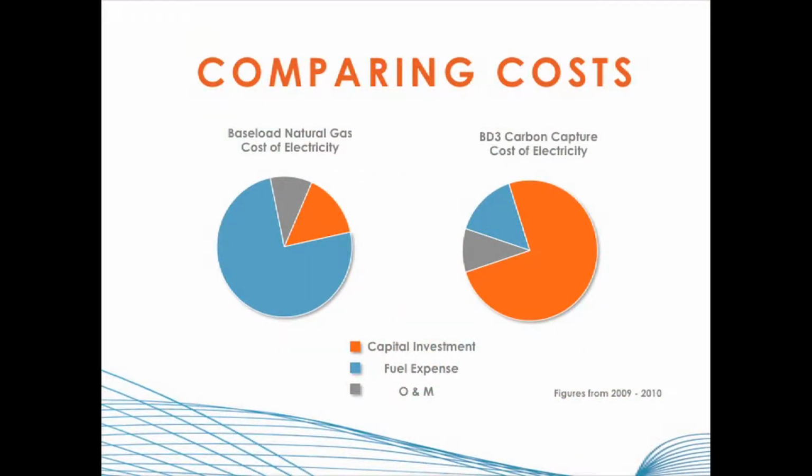Now, I said before that we have a mixed portfolio in Saskatchewan. We have coal, we have gas. The base load cost for natural gas is represented on the slide here, capital investment being fairly small, but the fuel cost and the fuel risk over the long term is something that most utilities are certainly concerned about.